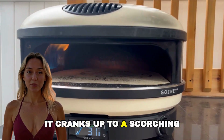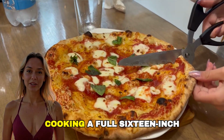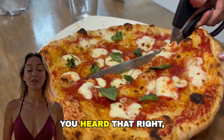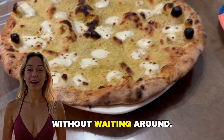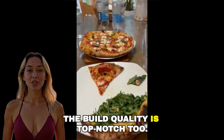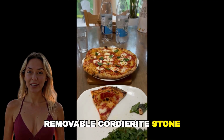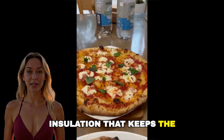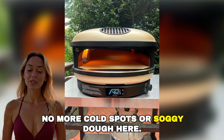It cranks up to a scorching 950 degrees Fahrenheit in no time, cooking a full 16-inch pizza in just 60 seconds. Yeah, you heard that right. Restaurant quality pies, leopard spotted crust and all, without waiting around. The build quality is top-notch too. You've got a 20mm thick removable cordierite stone floor that's perfect for that crispy bottom, and double layer insulation that keeps the heat locked in, even after back-to-back bakes. No more cold spots or soggy dough here.